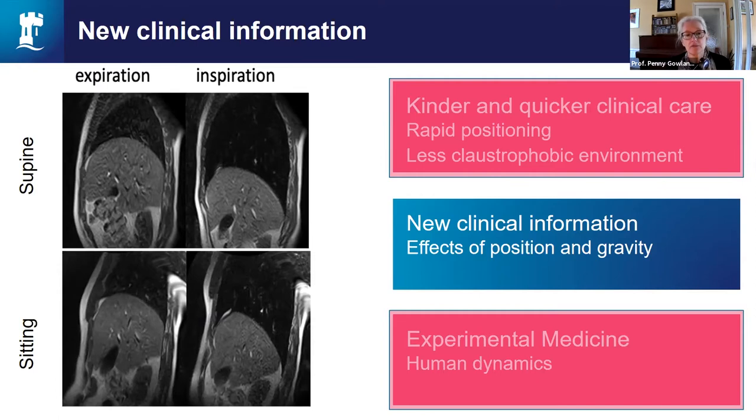So this is a study we've done looking simply at the shape of the diaphragm in COPD and a number of other conditions. And these are clearly static images through the human body. This is the liver, this is the lung. And we're looking at the shape of the diaphragm here. Inspiration and expiration, supine and sitting, the same subject.